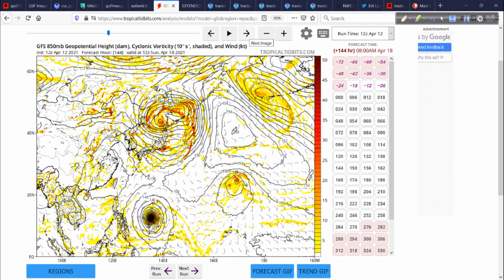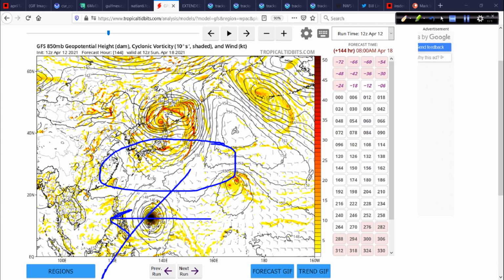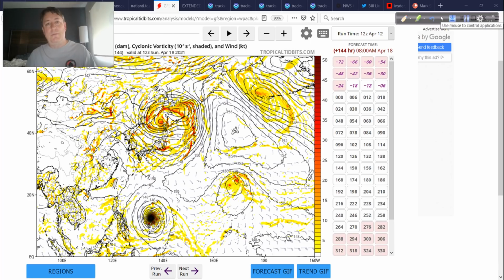Could it threaten the Philippines? I suppose it could, but there's not a lot of ridging out here to the north of it, just like we look for in the Atlantic, to steer it west into the Philippine Sea and into the Philippines. I don't see that happening yet, but that doesn't mean that it can't happen. The interesting thing about this is that it's taking advantage of a favorable Madden-Julian oscillation that's trying to get going, some westerly winds down there.